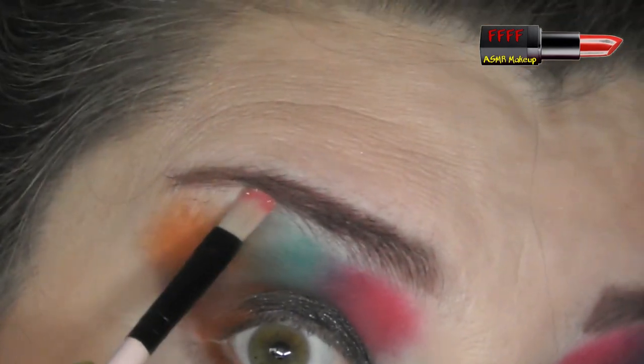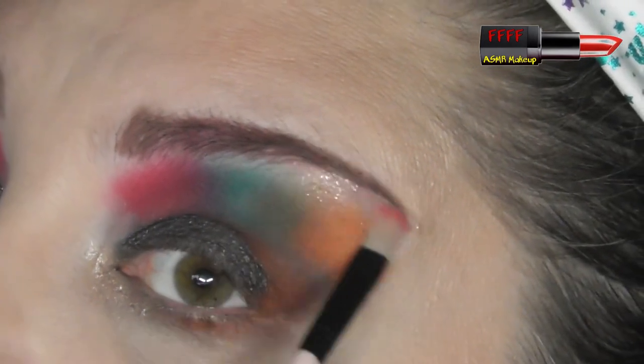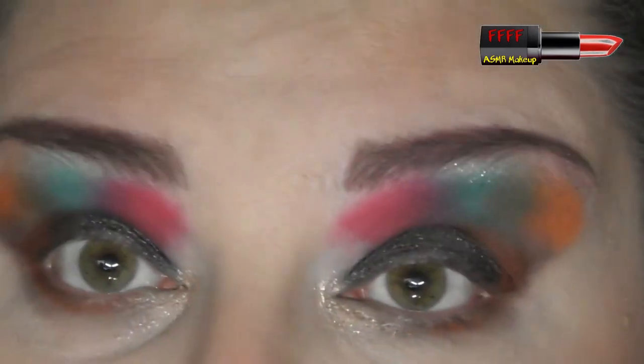Now, will this work under the brow bone? Oh, yes it will. Yeah, this is less opaque, this is more of a topper shade, I think. But it's great for brow bone highlight and inner corner.